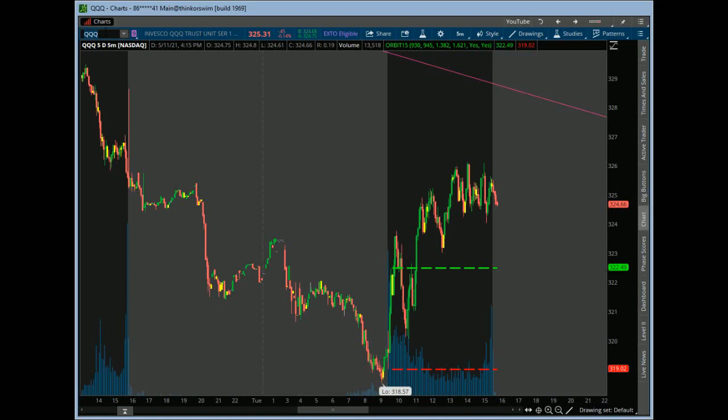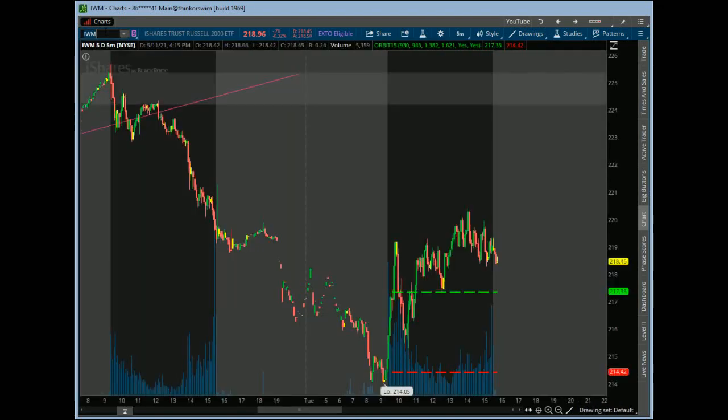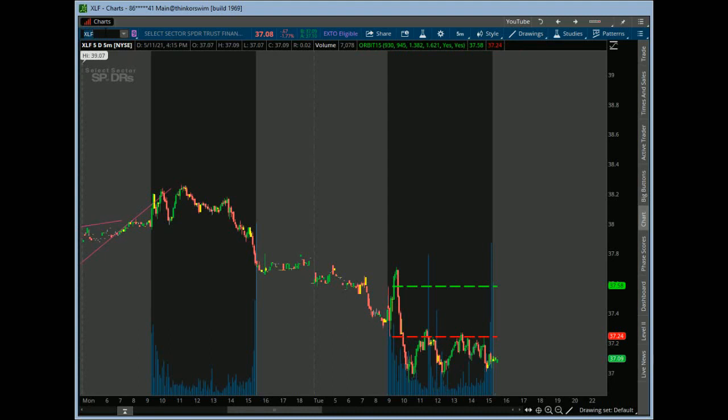We've seen that a lot as volatility picks up. So some pretty cool stuff there. IWM, same thing, back over the ADMA on this, which is pretty cool here too. And the XLF though stayed down today.